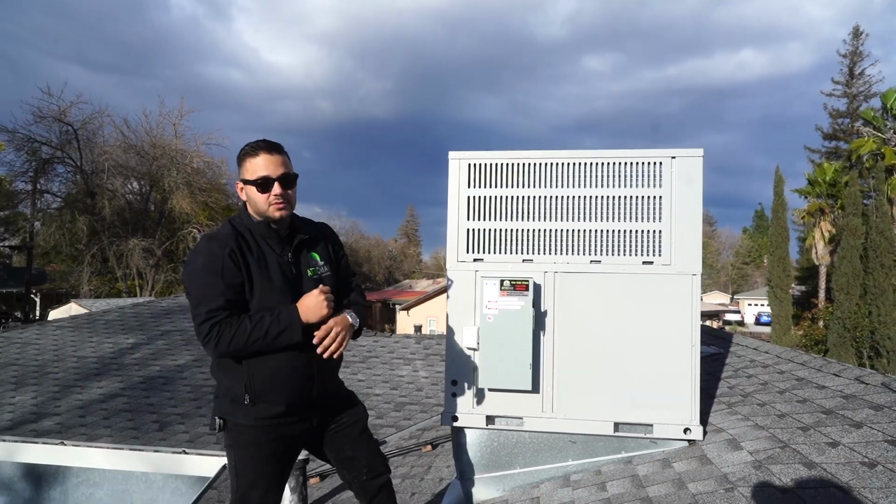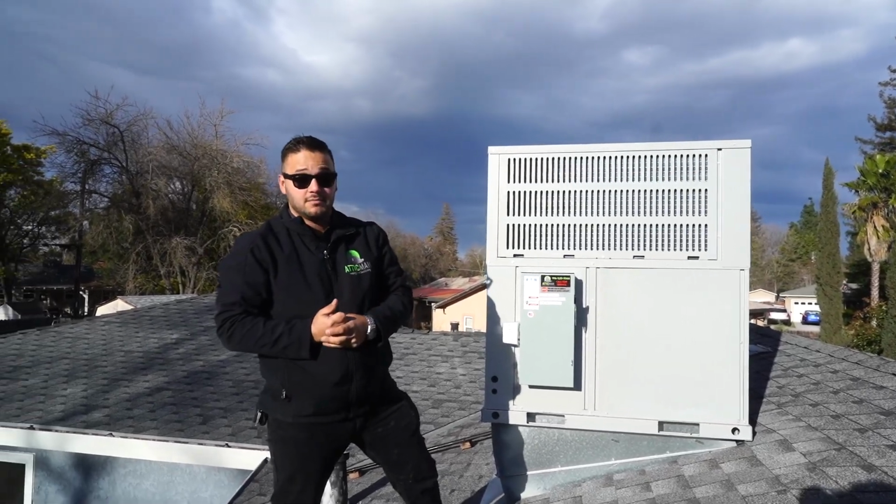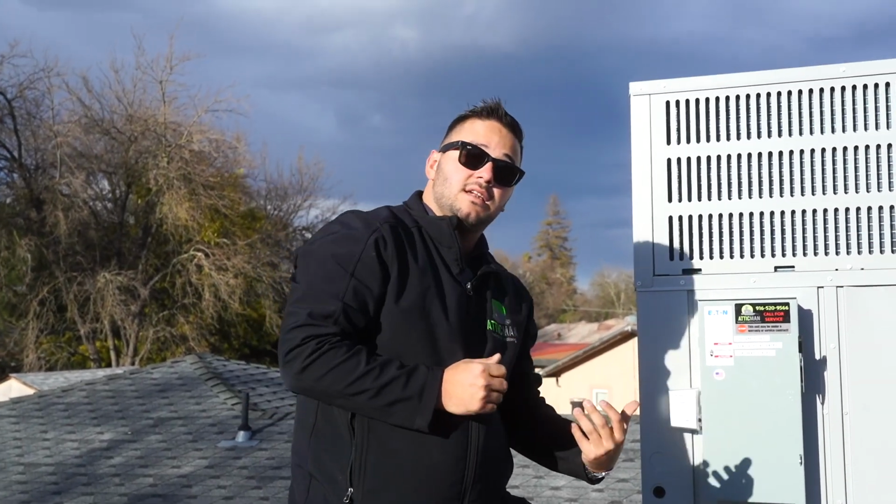This system qualifies for $3,500 in rebates from SMUD, right? So if you put a system like this in, SMUD will pay for $3,500 of it. And right now there's actually a $2,000 federal tax credit that you can be incentivized by and use towards your 2023 taxes if you go from a gas system to a high efficient heat pump like this.